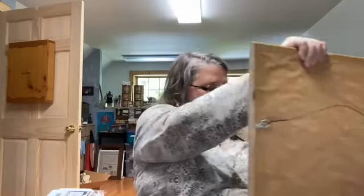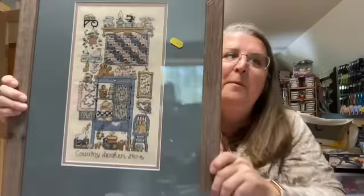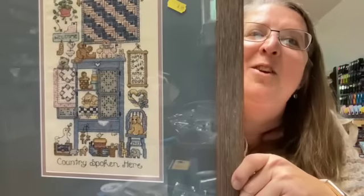This is not really my genre. I wouldn't stitch something like this, but it's really lovely. I would probably maybe put it in a kitchen. I don't know. I haven't put it on a wall yet. But it's a sweet, sweet collage of different things. There's even a cross stitch in the cross stitch. I don't know if you guys saw that. But Home Sweet Home is their representation of a cross stitch. I think that's cute.